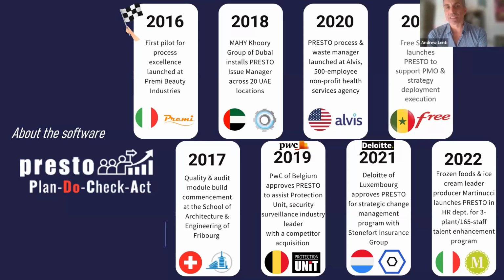I like to show this slide just because, as a software engineer, I'm constantly being asked how software features come to life. It's not really the developers or the engineers as much as it is the market, the need, the clients. As you can see, this product was originally a CI, a continuous improvement process excellence product. Over the years, every client that came on board changed it in some way to help the product become the full 14-dashboard operational excellence software that it is today.